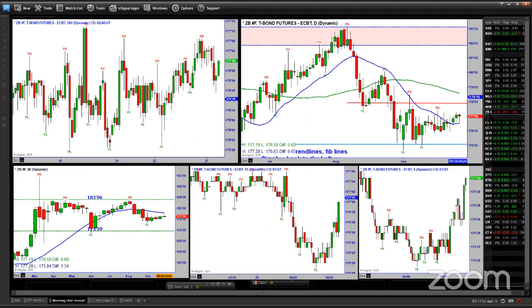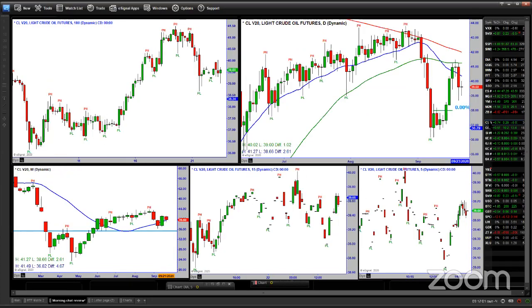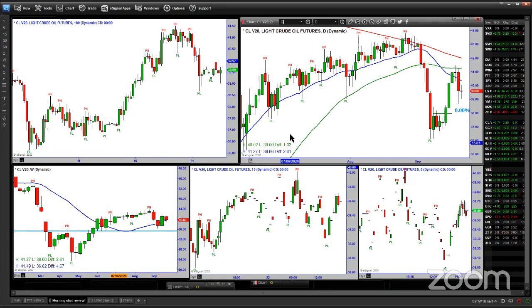Bonds still doing nothing. Just slopping back and forth here. Nothing to say. Chart's just a mess. Oil. I got to change this contract. I think I did. Is it November? The problem with this one is it uses the letters, and NinjaTrader uses actual monthly dates. Anyway, let's take a look at this.